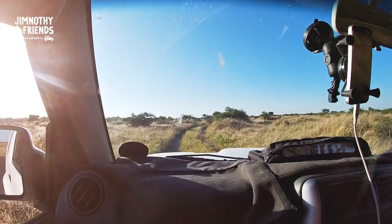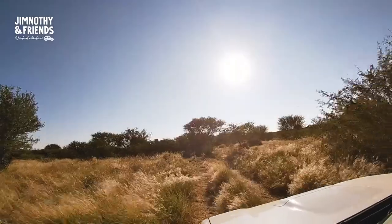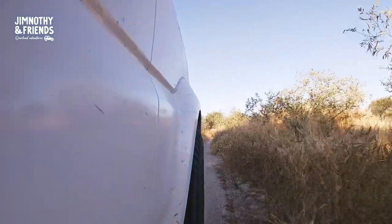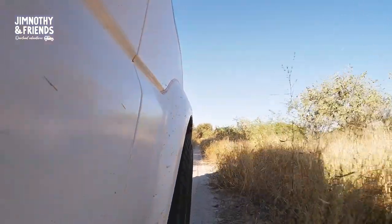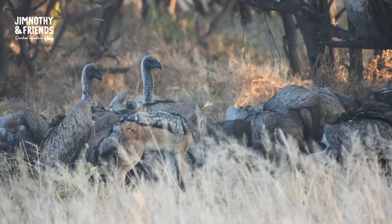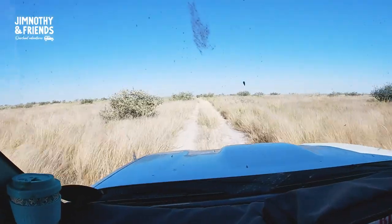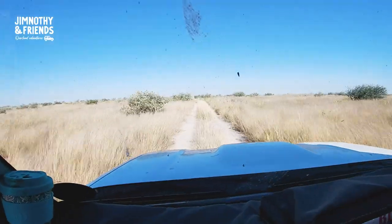So this is our fourth day in CKGR. We're driving down Kalahari Plains Road looking for the lions. They definitely moved off from the kill last night or early this morning. We heard them roaring from this direction somewhere. So we're just taking a slow bumble, hoping that we find them. So hopefully today will be a cheetah day as well. And then tomorrow is our last day here.